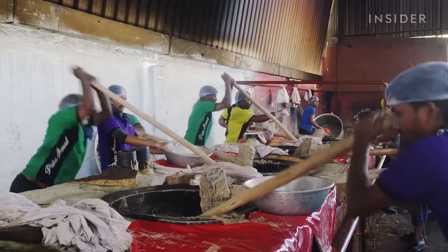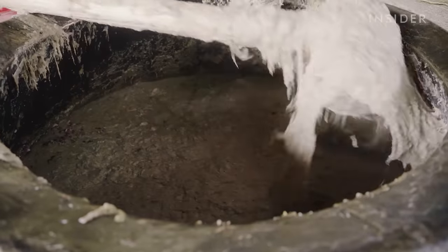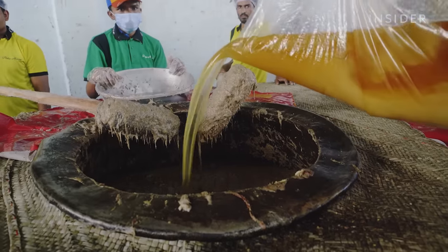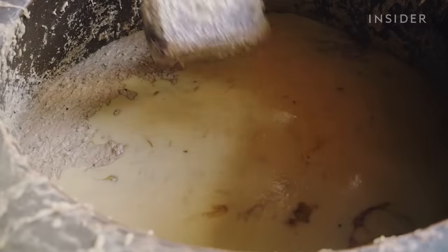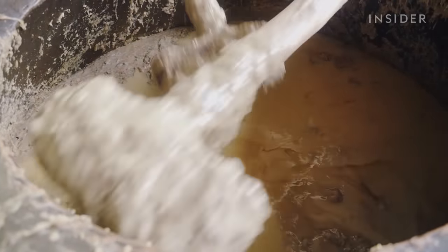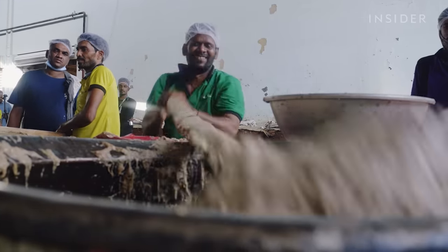Next is the most physically demanding part of the cooking process, smashing the haleem. Workers pour large bags of ghee into the pots and use wooden sledgehammers to smash the haleem for 30 minutes in a process called hota. Each of these hammers weighs 17 pounds, making this strenuous work.